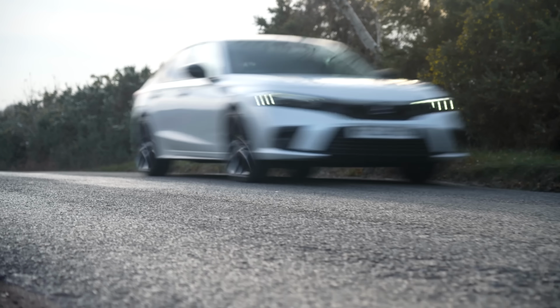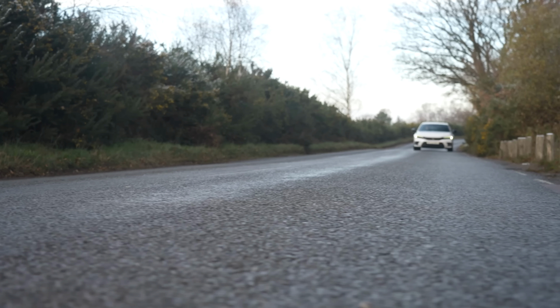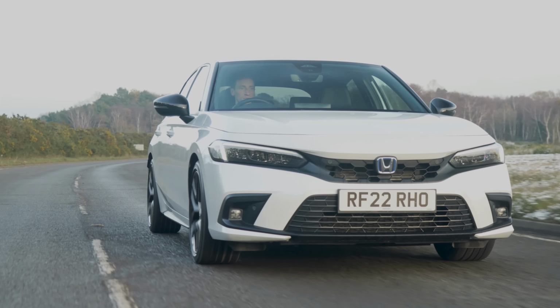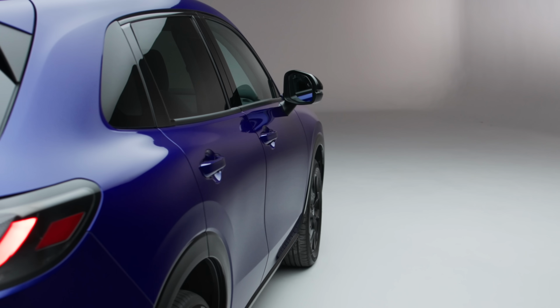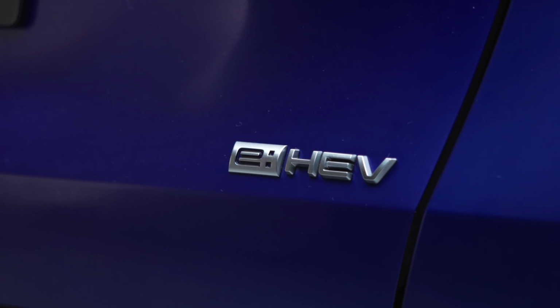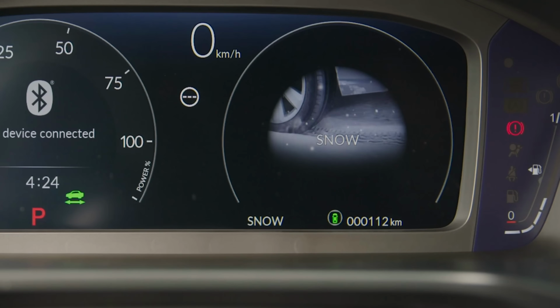In the Civic, you get 181 brake horsepower and it can do 0 to 60 miles per hour in 6.8 seconds, with fuel economy at 49.5 miles per gallon in genuine real-world driving conditions. So it's reasonable to assume the numbers will be fairly similar for the ZR-V. It will come with sport, normal and economy driving modes like the Civic, but will also get a snow mode.